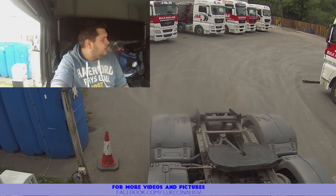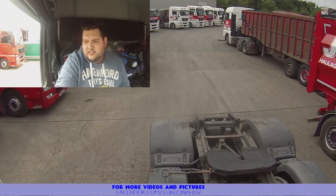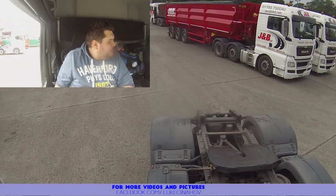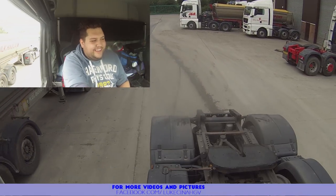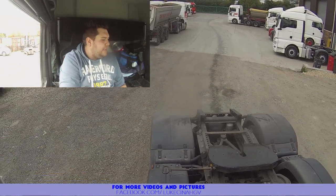Right. Now we need to go and hitch up to the trailer that we're taking. Go do that. It's just round the corner. Oh man. The seat's got no bounce in it. This truck is fantastic for learning to drive past one. It's absolutely great. But when you're used to driving class ones anyway, and staying out in the cab and stuff like that, it gets a bit annoying.